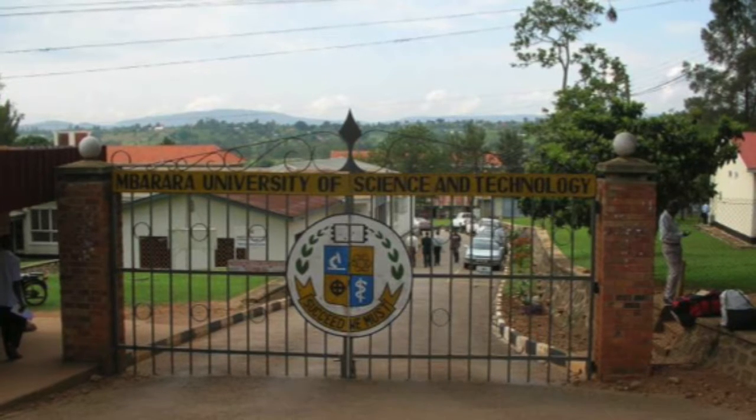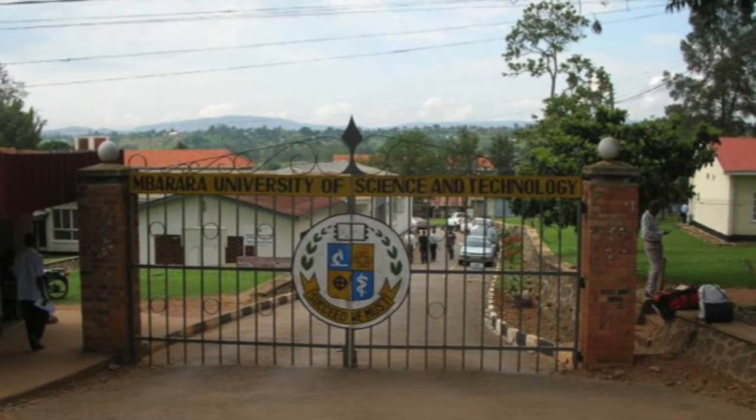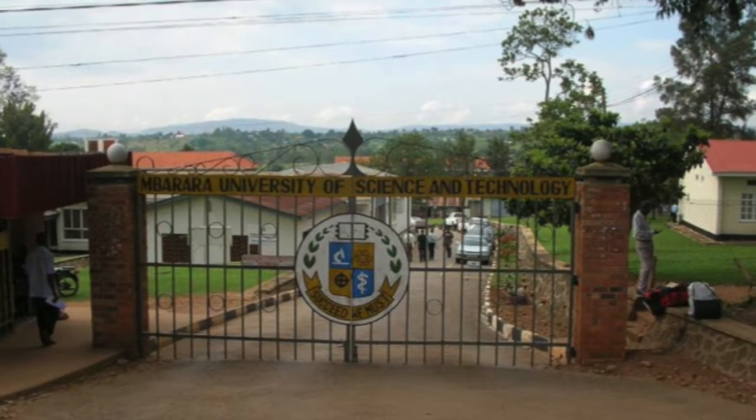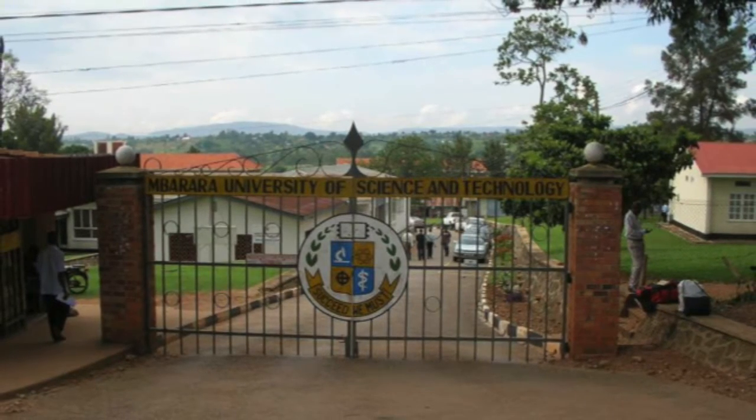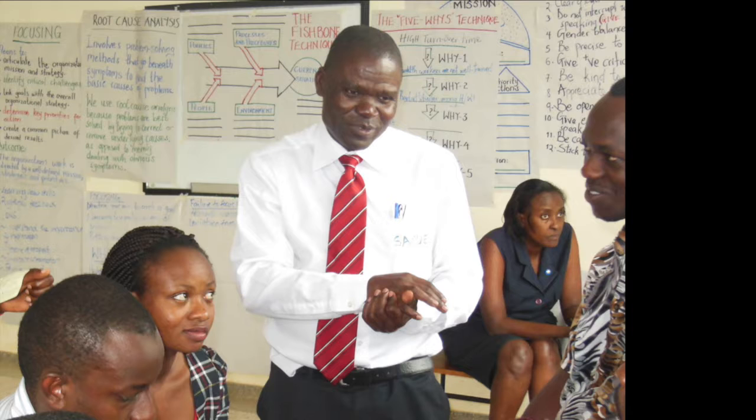Mbarara University of Science and Technology is the second medical school in Uganda. In May of each year, students go to rural health centers in multidisciplinary groups for a rural placement. Three cornerstones of the rural health placement are senior faculty involvement, leadership training, and the third one, a one-week-long orientation before they go for the placement.